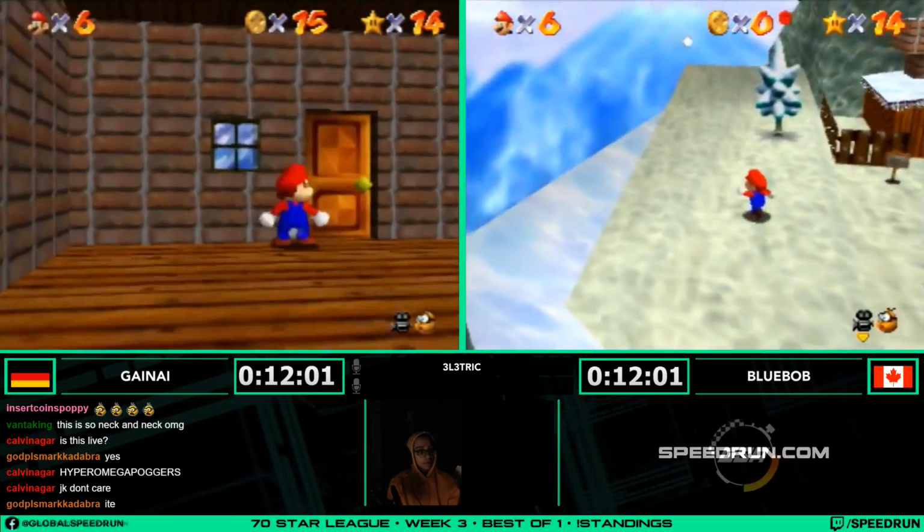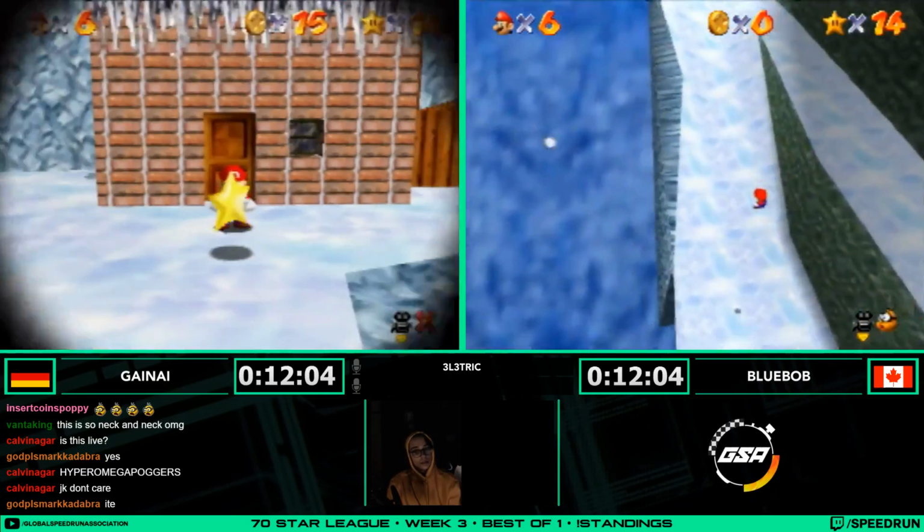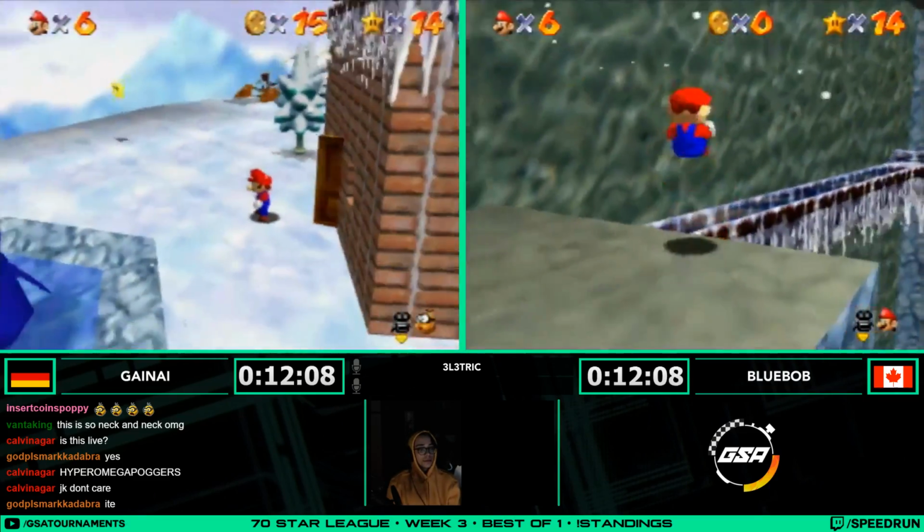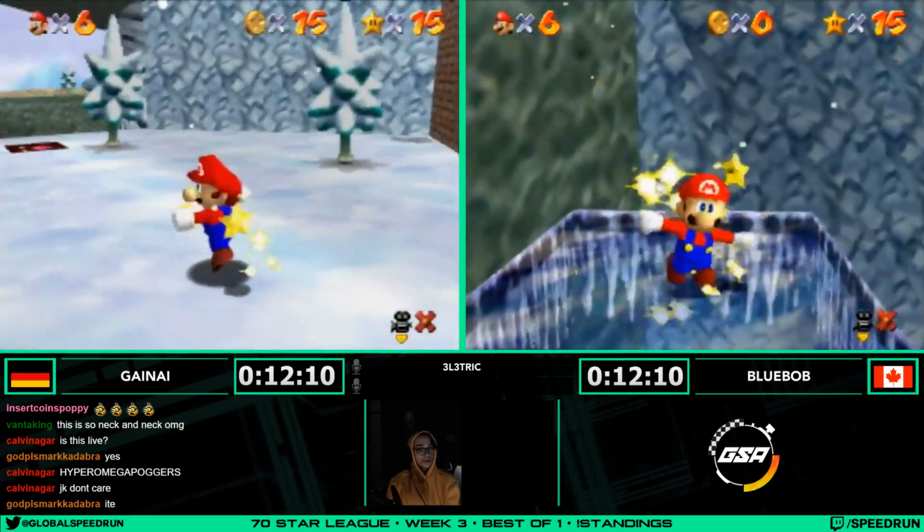Oh, Gainai trying for the moonwalk, but ending up going the wrong way with this rollout there, as BlueBob now going for wall kicks. Let's see. It looks good. Good to go.